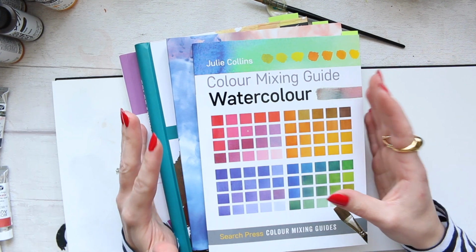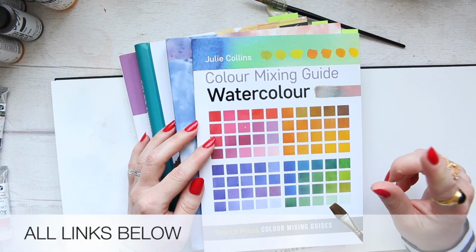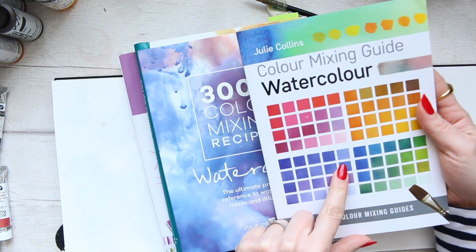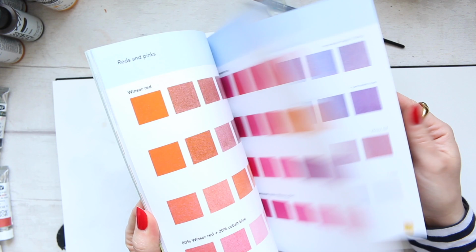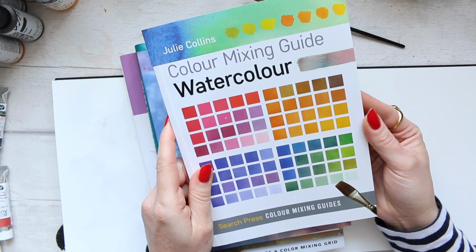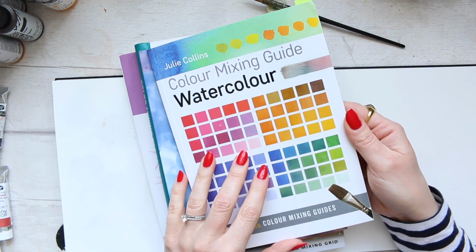So back to the books. I believe I have a review for every single one of those, so I'll try to link them up for you. The first book, I'll just give you a short summary. It is by Julie Collins, and it's called Color Mixing Guide for Watercolor. It's a very small book. The next one came after it, and I would recommend it over this one. But if you have, for instance, children that you would like to teach simple basic color mixing, it's a good book because it's very small, and it gives you the very basic information that you need. Or if you yourself don't want anything too detailed and just want the basics, then again, this is a good book.